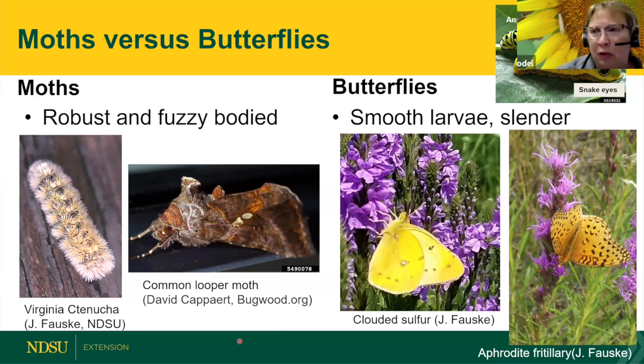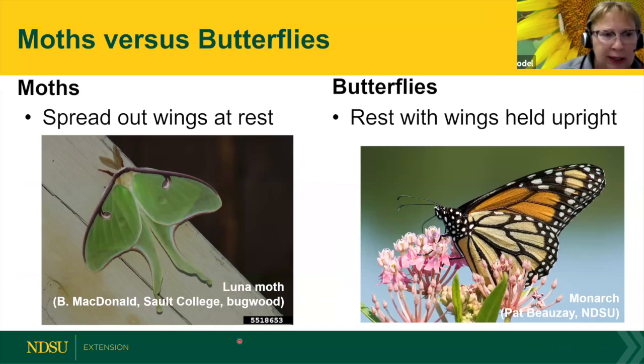Then the body of a moth, they're very robust and fuzzy, both the larvae and the adult. And the adult will have real beautiful wing patterns and dark markings sometimes on the wings. And then butterflies, usually much smoother skin, the larvae. They don't have as many, hardly any hairs. And the body of the adult butterfly is very slender. And for the wings at rest, the moth will spread them out to the side when resting, whereas the butterfly will hold those wings together, like this monarch is showing in the picture. And you can see here the monarch has a little bit of a hook in its clubbed antenna.